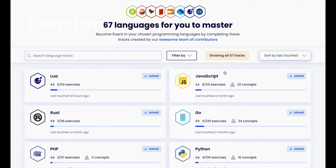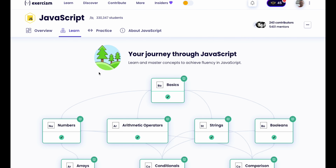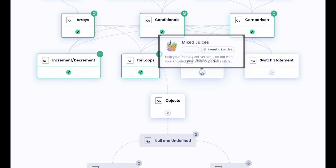There is one website that I recommend here. It's called Exercism. Even if you're already familiar with JavaScript and TypeScript, I suggest you try it. You learn by going through a series of exercises at your own pace. The exercises build on each other and they help you unlock concepts progressively.